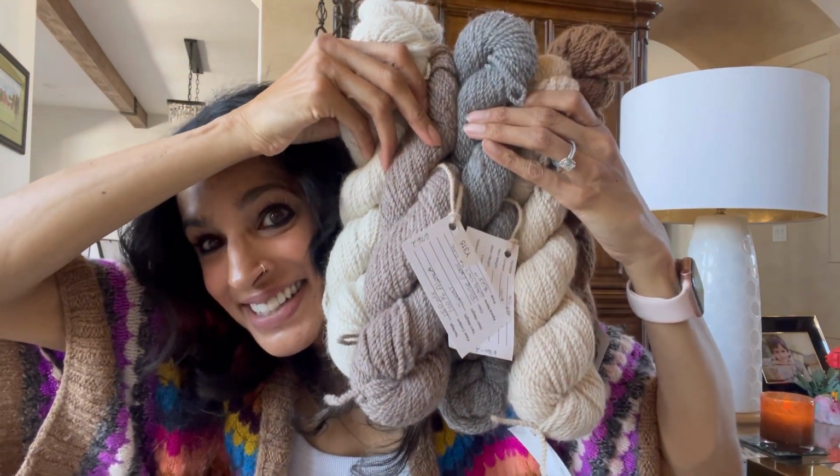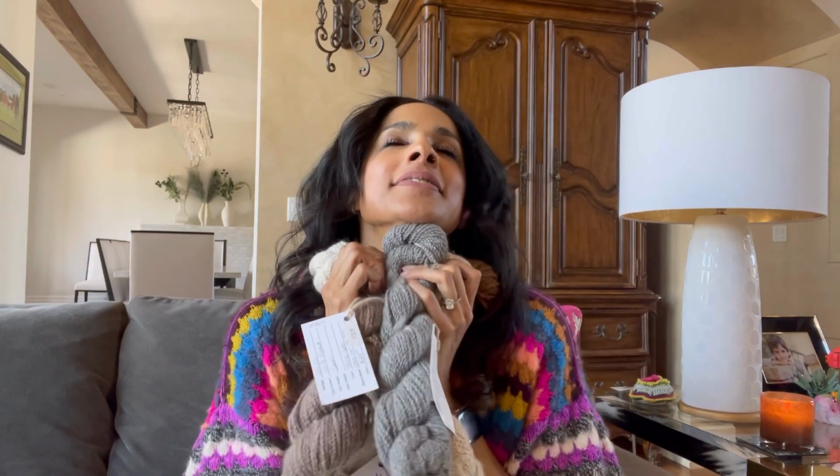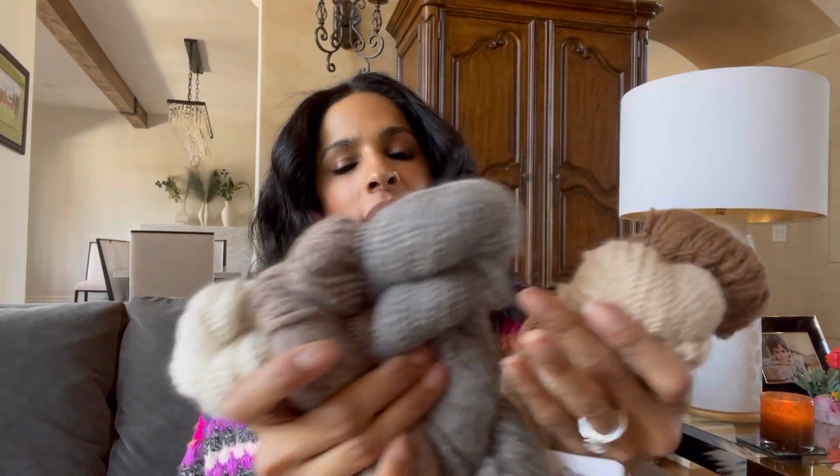Isn't it amazing? Oh my God. I look at them every day. I didn't wind them because I just wanted to show them to you in the skeins. The depth of my feeling for these skeins of yarn is kind of, some would say, unhealthy, how much I love them. But anyway, I'm dying to cast this sweater on.